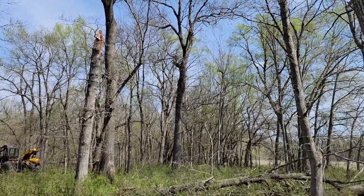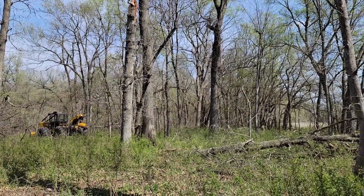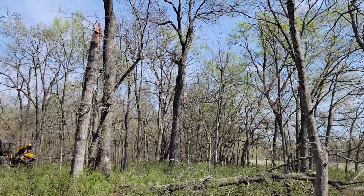They get big like these nasty old water oak or pin oak, but they've got a really good color, figure, and grain to them, like a true northern red. We call them a turkey oak. It's kind of what we call them. But we'll look at those when we get to the deck.